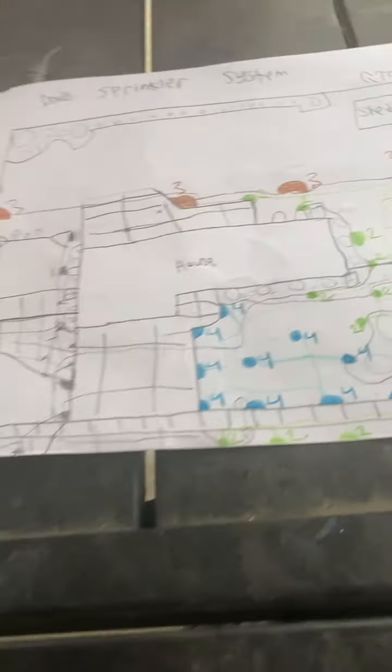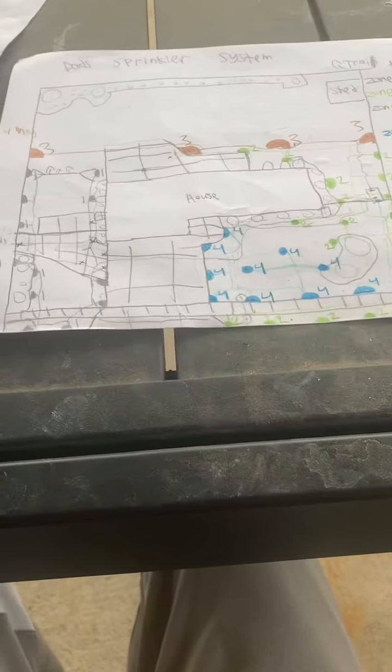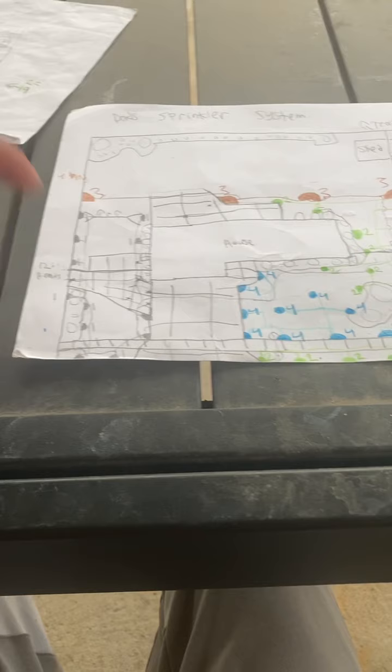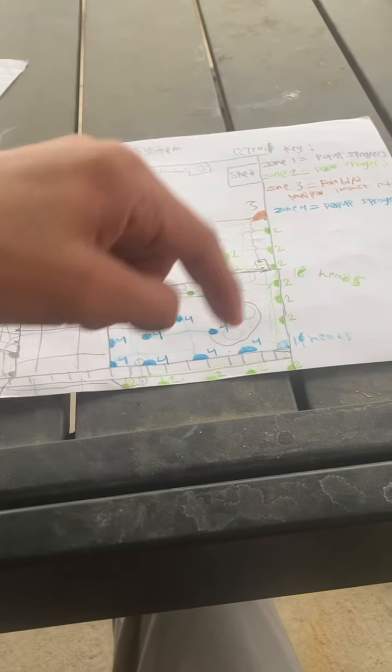I showed you this one before. This is the way it is. I had this map when we were doing the sprinkler system tour for my dad's new house. And this is the way they are with the 4 zones, the ones here: zone 1, zone 2, zone 3, and zone 4.